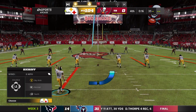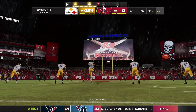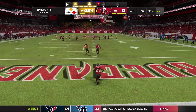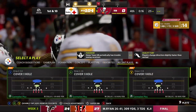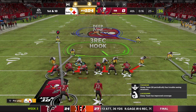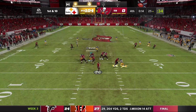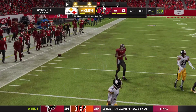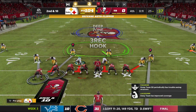Chris Boswell, the kickoff for Pittsburgh. Boswell now to kick it away after the touchdown. And not willing to risk another fumble. He'll sit on this one. It's a touchback. Throwing after the interception, Brady. And that went too far in front. He couldn't reel it in. It's incomplete. Following the incomplete pass, here they go again.